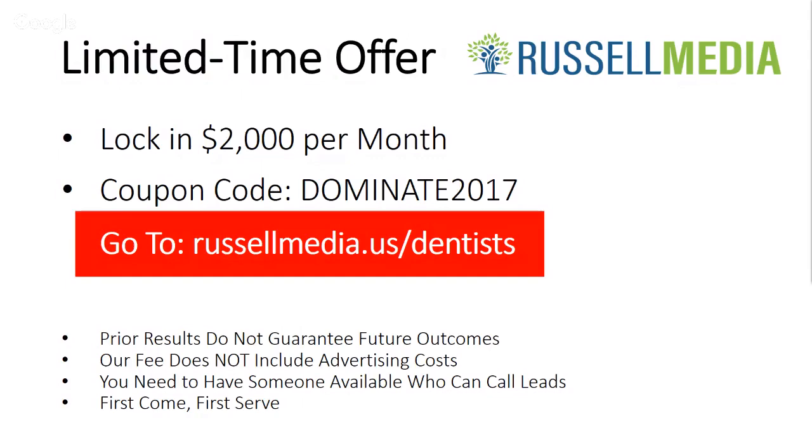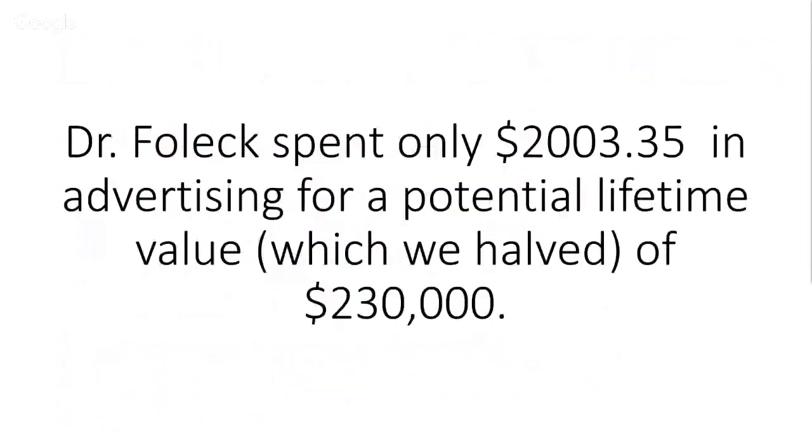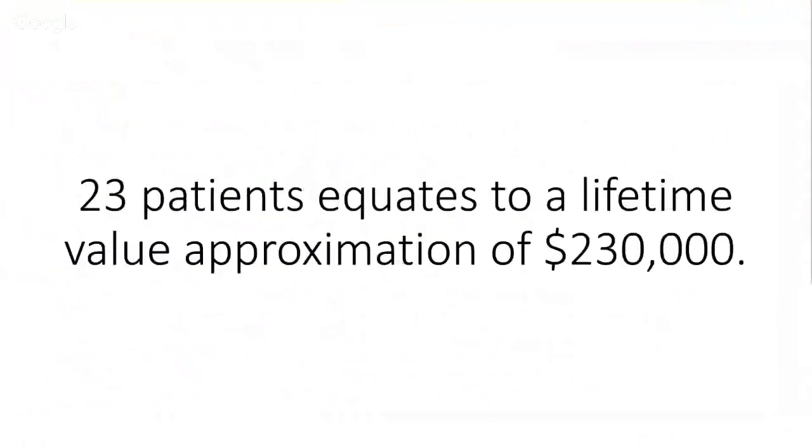Again, while I'm giving you a chance to go back and sign up, if we go backwards, these are the numbers. We spent $43.55 per new patient, and that is when we're talking a potential lifetime value of $10,000 each. Remember when we went through our numbers, we said let's just say it was half, and we only got $230,000 of value from this. That is a very dramatic boost to Dr. Folick's practice.